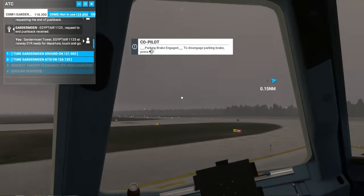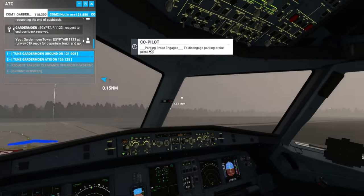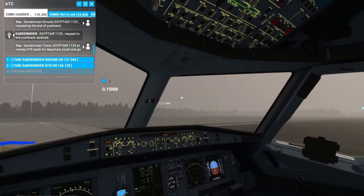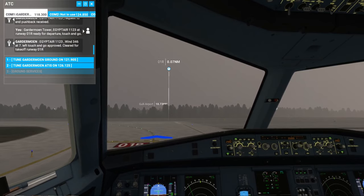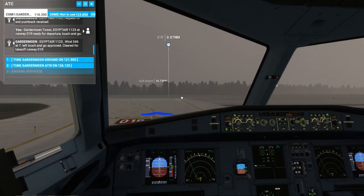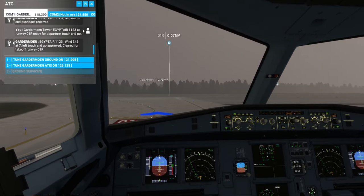23 at runway 01 right ready for departure, touch and go. Egypt Air 1123, wind 346 at 7. Left touch and go approved. Cleared for takeoff runway 01 right.